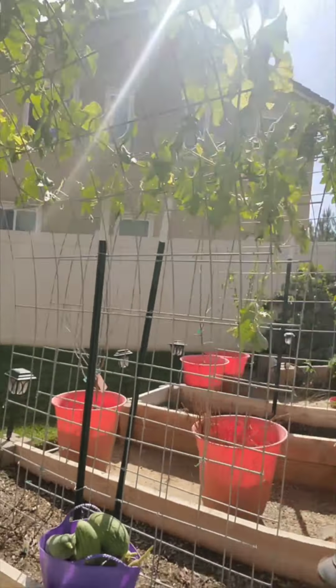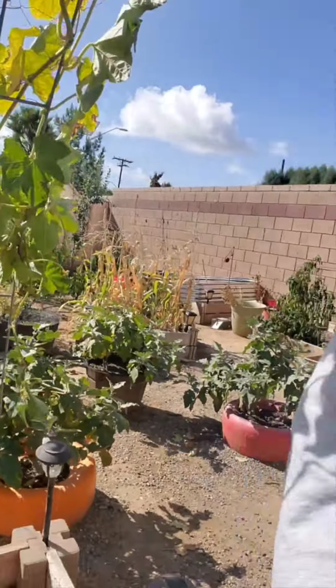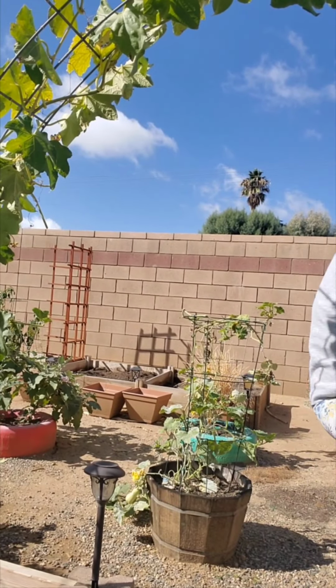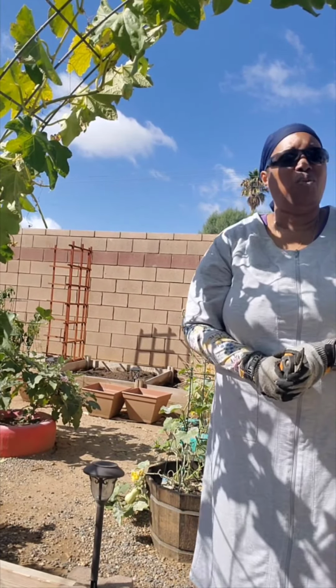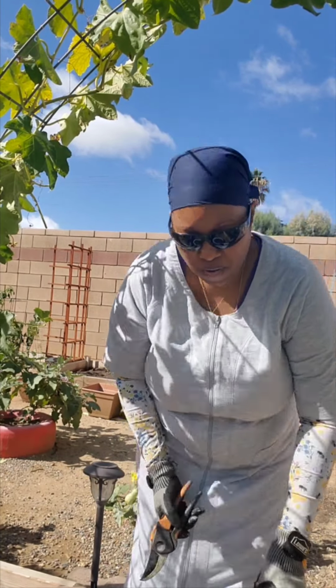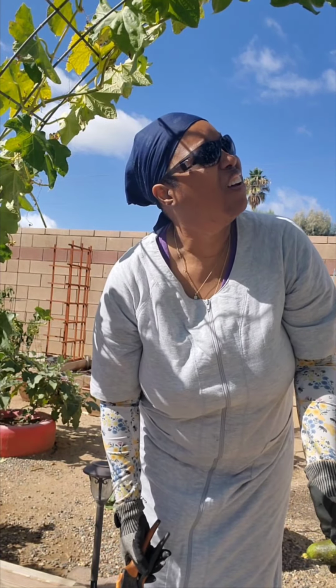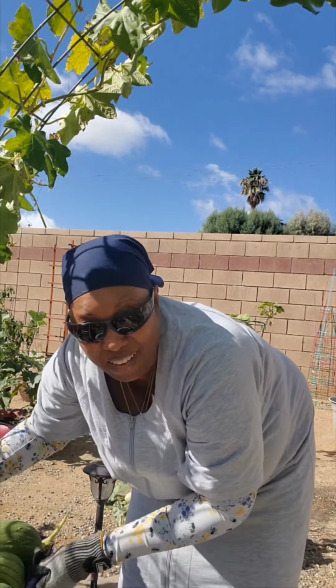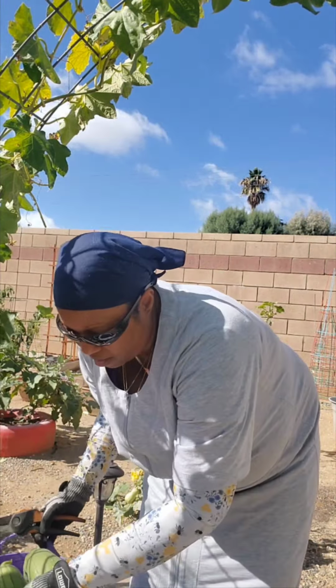Okay. I don't know if you can see them, but I got two containers of loofahs. I think I got all of them. I don't see any more. I even found this one that's not doing too good. I think I'm gonna throw that one out. But two big things of loofahs.